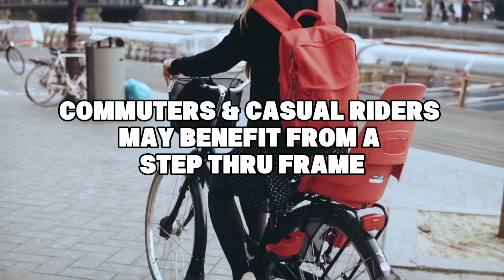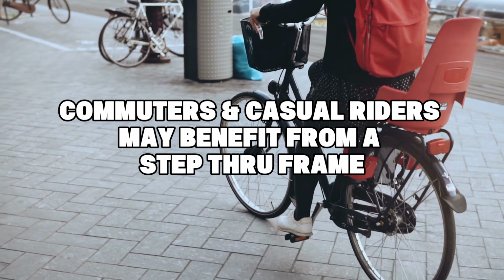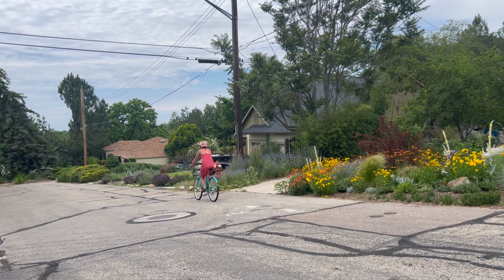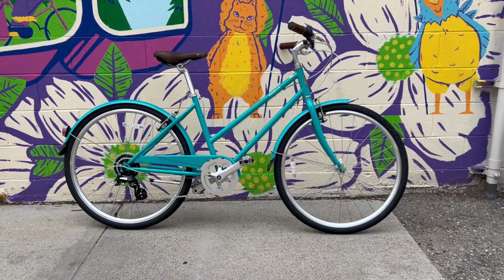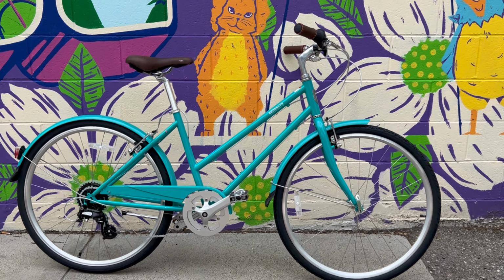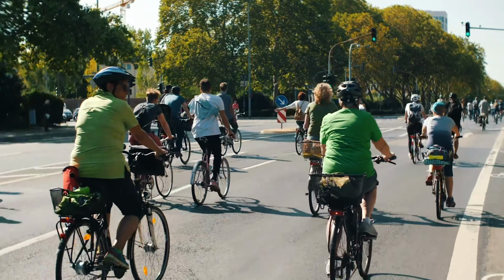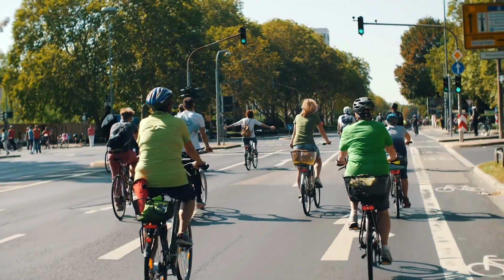Commuters and casual riders may benefit from a step-through frame. For me personally, I ride a unisex mountain bike and a unisex gravel bike and a unisex road bike. But the one area where I do ride a women's specific bike is my commuter bike for riding around town. The defining feature of women's bikes historically was a step-through frame. This means that there's a sloped top tube that makes getting on and off the bike easy while wearing a skirt.